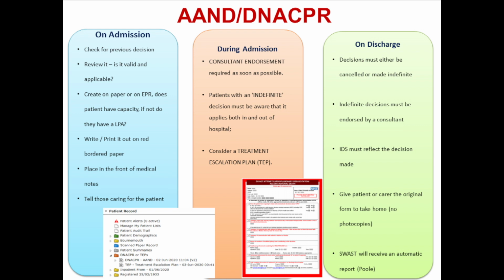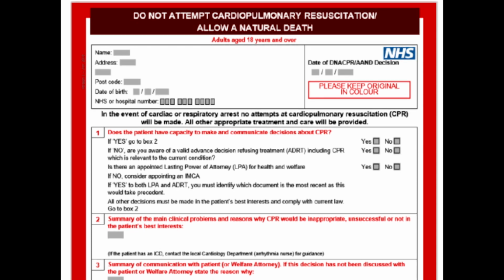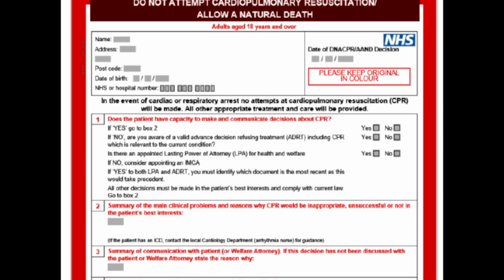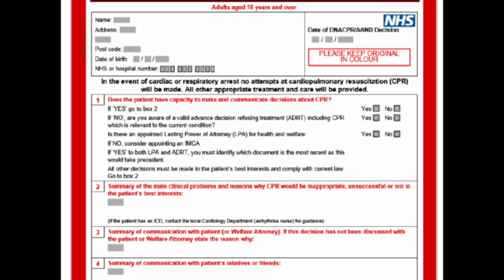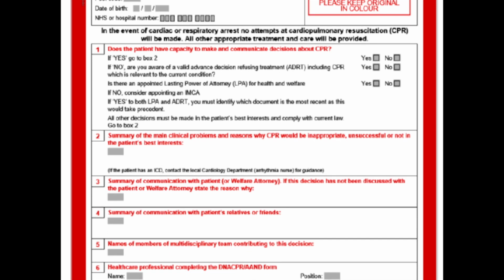The Trust follows the Pan Dorset Do Not Attempt Cardiopulmonary Resuscitation, Allow a Natural Death policy. This can be found on the intranet. If the patient comes into hospital with a pre-existing DNACPR form from the community, this should be considered as valid, but does require review on admission to ensure it remains appropriate in the current situation. It should be noted on the document itself that the review has happened.